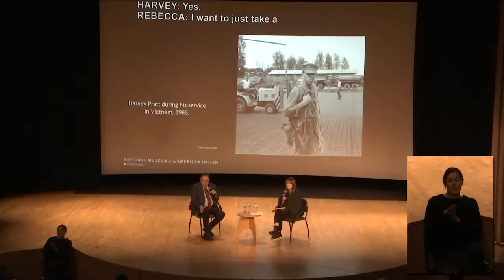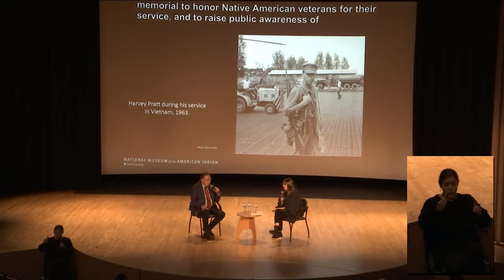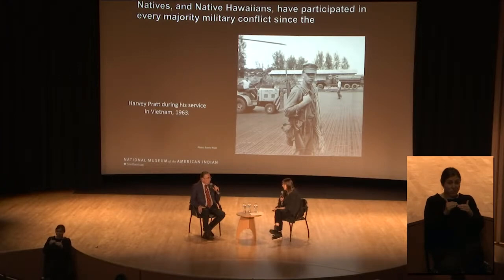of the memorial. So Congress directed the National Museum of the American Indian to create this memorial to honor Native American veterans for their service and to raise public awareness of this long history of service. Native Americans, including American Indians, Alaska Natives, Native Hawaiians, have participated in every major military conflict since the Revolutionary War, often serving in some of the highest numbers per capita of any population in the country, and continue to serve in high numbers and with great distinction.